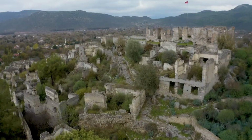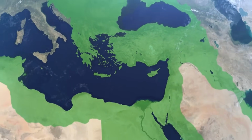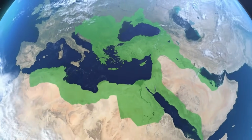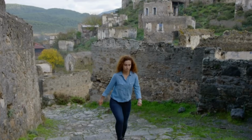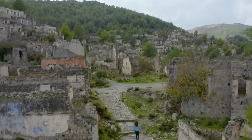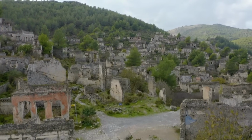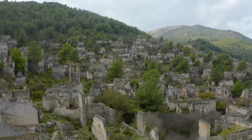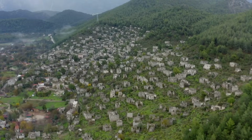For centuries, this area had been part of the Ottoman Empire, a predominantly Turkish Muslim society, but one that embraced different nationalities and cultures, including those who lived here. These are the remains of the town of Kayakoi, the home of a Greek Christian community which has long since disappeared.